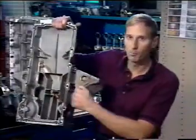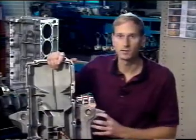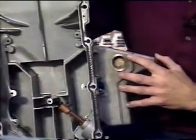Secondly, it's an all-aluminum pan. It's a structural member that bolts to the block and helps reduce bending of the actual block and powertrain itself, which translates into less vibration to the customer. And lastly, it has these extended sumps. The sumps basically are reservoirs for oil.